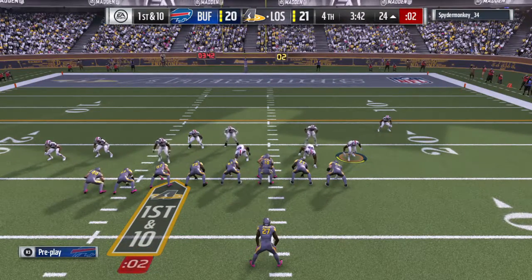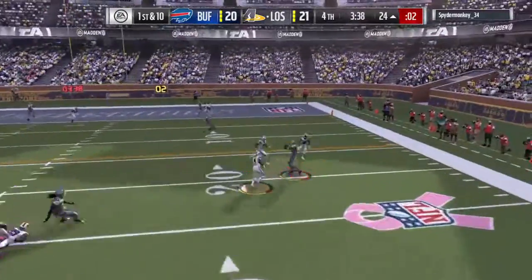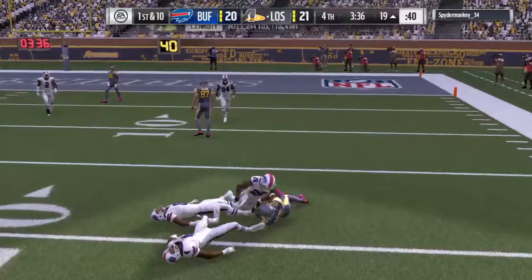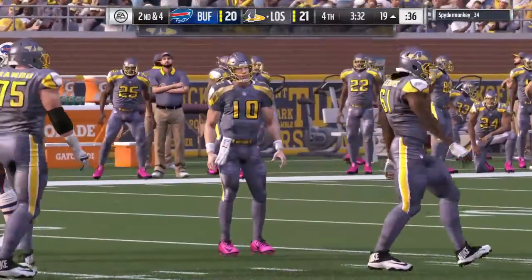One receiver right, that's Brown. They go play action here on 1st down. Firing quickly here, and that's complete. Give him 6 on the play, and that'll bring up 2nd down.